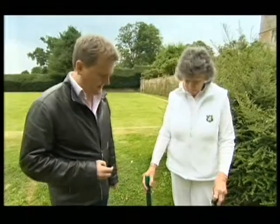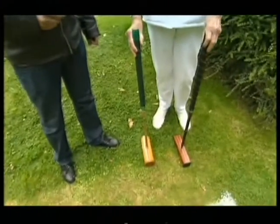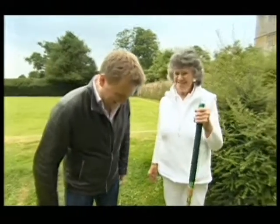We play all the year round at the Thames Valley Croquet Club. Now, a mallet is the sort of thing you need for action. Square or round one, depending on which you like. I prefer the round, so I'm going to give you the square. Great, thanks. Are you right-handed? I am right-handed. Right, you grab it with your left.